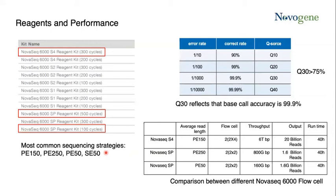99% accuracy rate. So for most of the services we provide at Novogene, we can guarantee a Q30 over 80% if the sample passes our quality control. So this actually surpasses Illumina's guarantee.